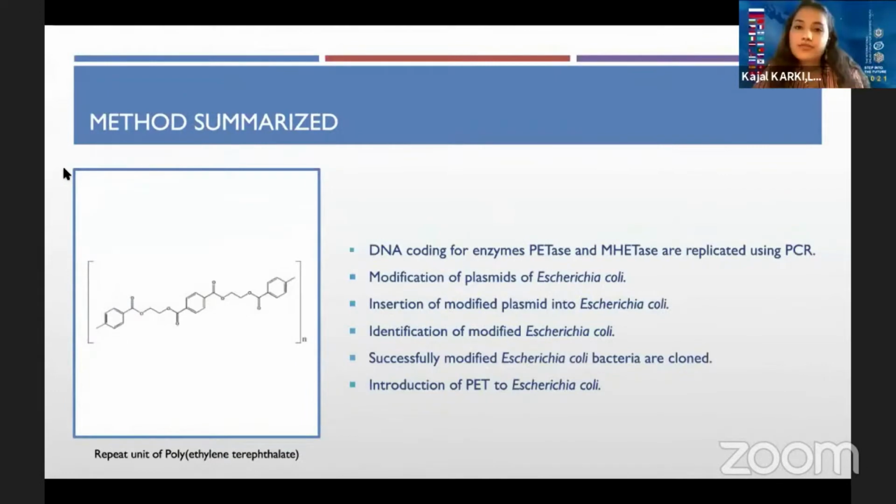The summary of our method. So we assumed that we would start off with only one strand of DNA and E. coli bacteria. The method we use to multiply our DNA to a big enough sample is called polymerase chain reaction, also known as PCR. This is a technique commonly used in forensic sciences.